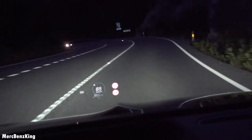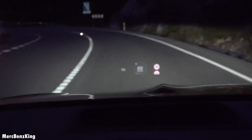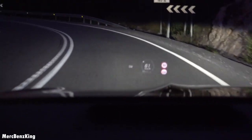Heads-up display with the navigation system and the speed.